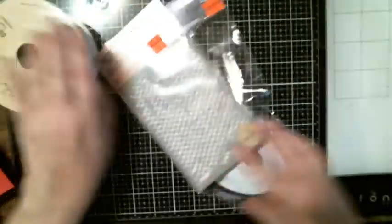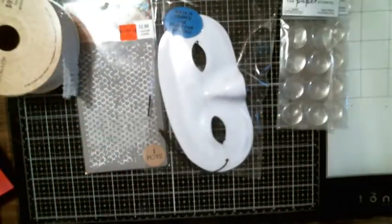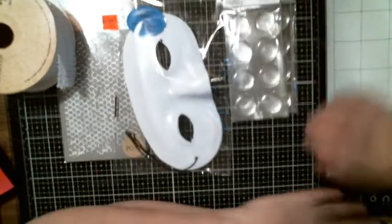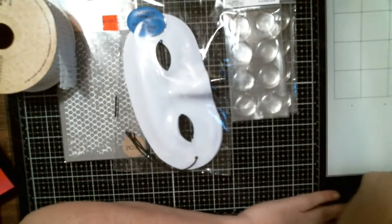So that is my big haul, guys. I'm a big spender. Well, I didn't have much money on me. I only brought my house key because I knew I didn't have any extra cash to go shopping. So Dymond picked this up for me.